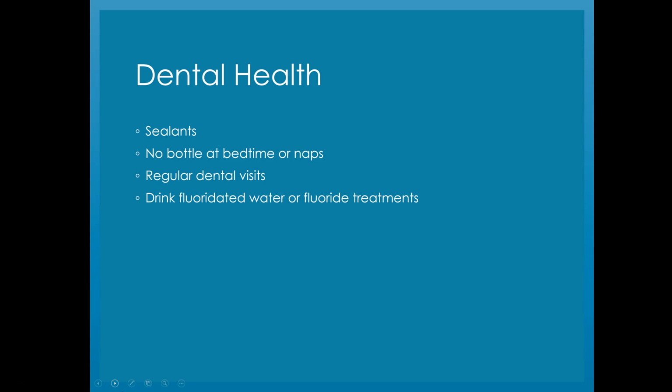They also recommend that you not let them carry the bottle around, because again, they can just use it as a pacifier and not actually drink it, and that formula just sits in their mouth. Make sure they have regular dental checkups. Some dentists recommend that they start to see a dentist at 1 year of age. It just depends on the dentist. It may not be needed until later. And then drink water with fluoride in it, or use fluoride treatments. This is important. I think I talked about it earlier on, about whether they have well water or public water. Obviously, if they have public water, they're fine. If they have well water, they may have to do fluoride treatments.